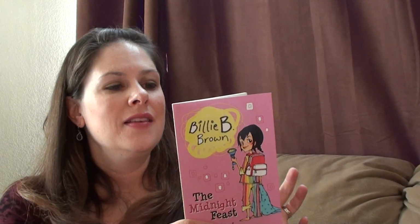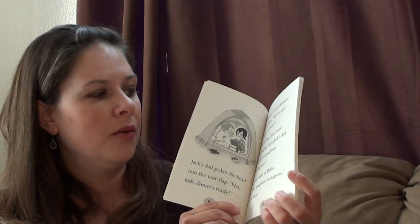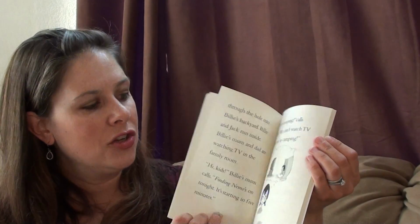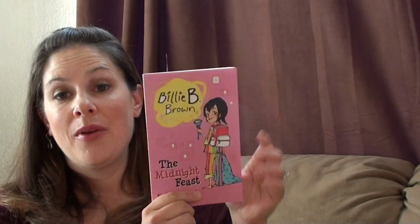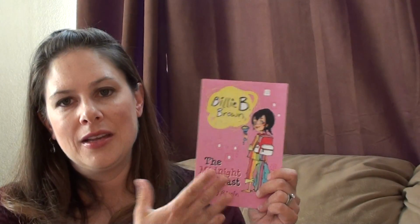Lastly, when they're showing interest in chapter books, I'll just show these. This is Billy B. Brown, and this is a beginning chapter book. If they're starting to read sentences on their own, this one's great because it's got big, giant text, short, simple sentences, and the occasional illustration. Billy B. Brown has a best friend named Hey Jack. So she goes through girl things, Jack goes through boy things.